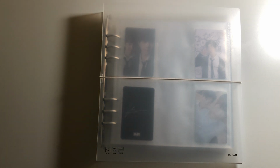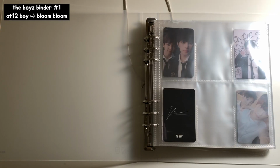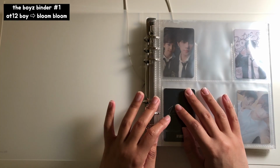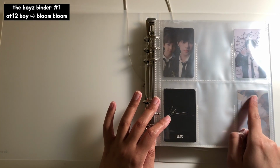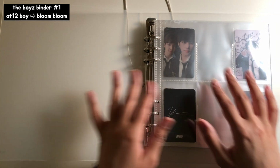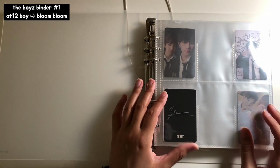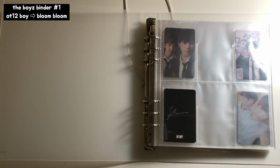But for now, I'll start with my biggest collection, which is The Boyz. This binder holds the albums Boy through Bloom Bloom. I collect all 12 members of The Boyz who participated in these albums, and admittedly this binder is very empty, but I'm working on it slowly but surely. So let's get right into it.